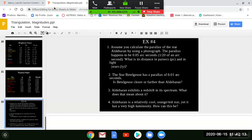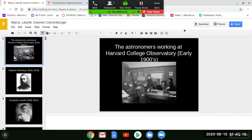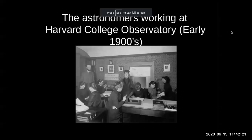So let's talk about something else. I want to talk about something very important in astronomy. It has to do with some astronomers here. There were these astronomers working at Harvard College Observatory in the early 1900s. And what do you notice is true about these astronomers? Everybody here, except for this person, they're all women.